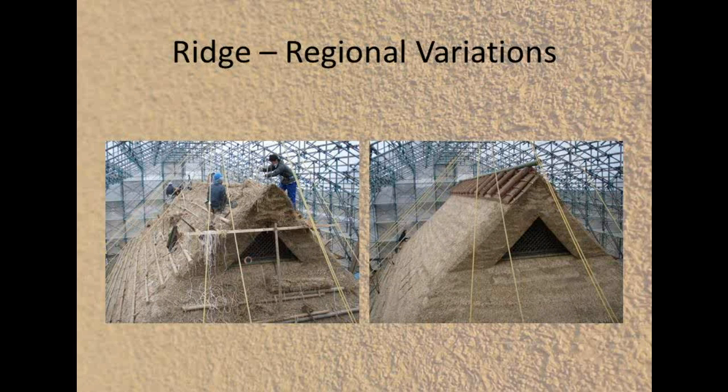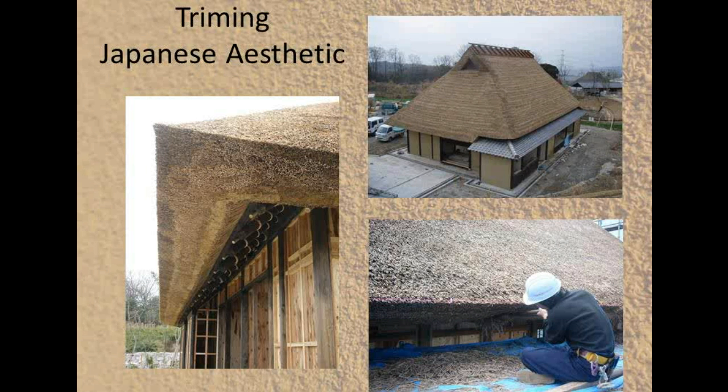Would thatch still be grown domestically, or are they shipping thatch in? No, they're not importing thatch as far as I know. Do you know what species they use? I can figure that out for you really quick. I know that the common name is Japanese silvergrass.